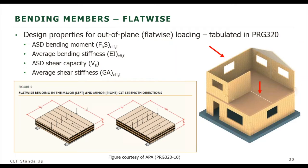So they're now tabulated, and flatwise bending is bending of CLT under loads applied to the face of the wall in this application, or the face of the floor. And the design properties include ASD bending moments, average bending stiffness, and ASD shear capacity and average shear stiffness. These are all tabulated in PRG 320 as a minimum qualification value for both the major and minor strength directions. And these will all need to be verified and obtained from the manufacturer.